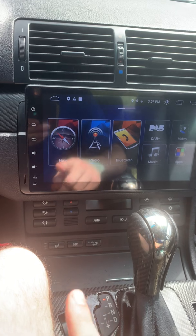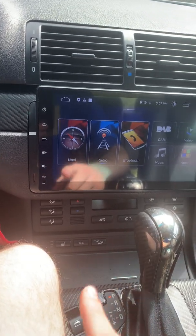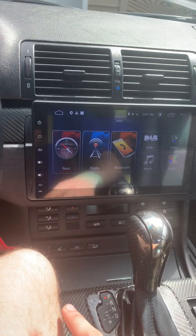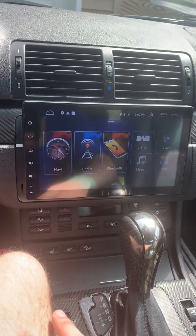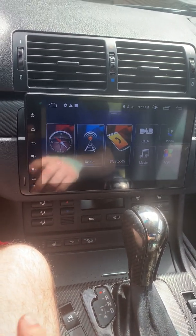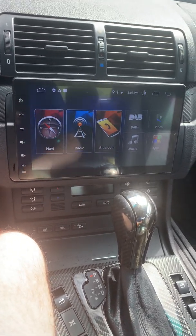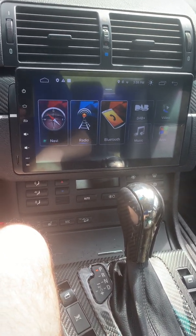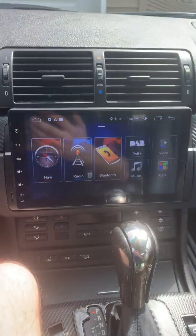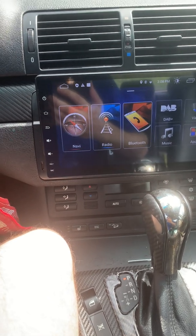I will say the install was a little bit tricky. I kind of got caught up with no sound. There's two blue wires that they don't tell you about. One says antenna, or ANT, I believe, and one says AMP, I believe. You need to figure out which one you need if you don't have sound. That was my issue, and we plugged it into the antenna one, and it seemed to work. So if you're having a sound issue with this head unit, that is most likely the issue.